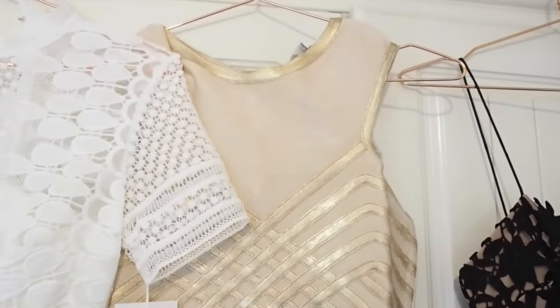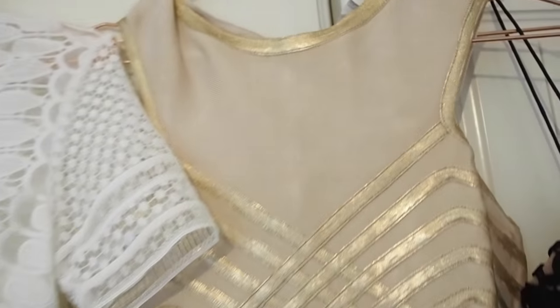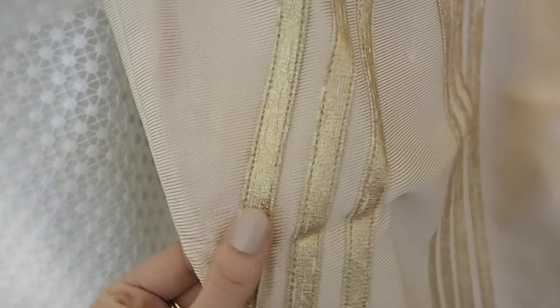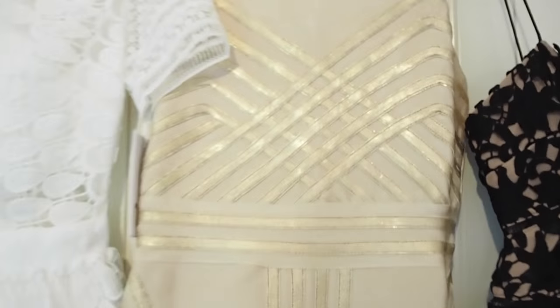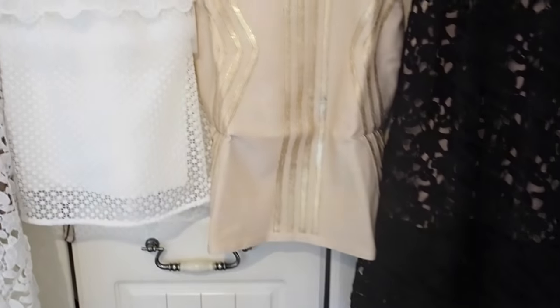This one I'm really not too sure on. So it's a pink one. I believe it's ASOS own brand, but it was getting a little bit stuck together here. Like the material, you can see the gold is kind of flaking away a little bit. So yeah, not too sure about that one, but there's a kind of full length version of it.